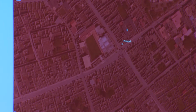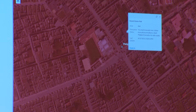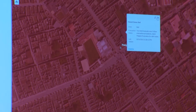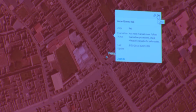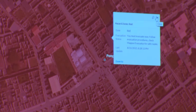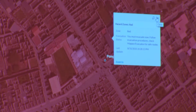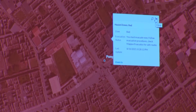So this is a red zone, and if I click on that, it's just going to tell me that I need to evacuate now. It wants me to use Mappus Evacuatus, the Evacuation Planner, and this is where I can plan my routes. Now, there was no need for turn-by-turn directions. Basically, you went on and then you continued for several miles until you reached Rome. So it's quite a simple routing application.